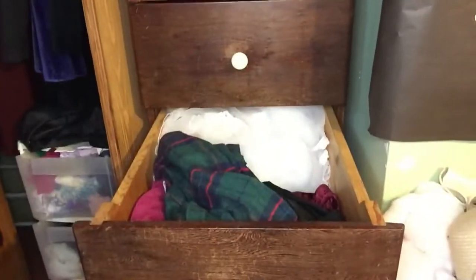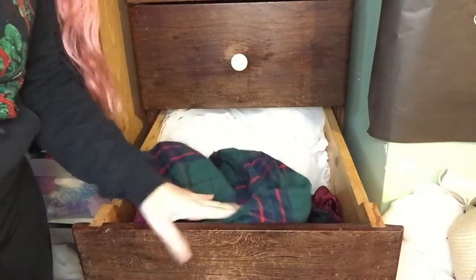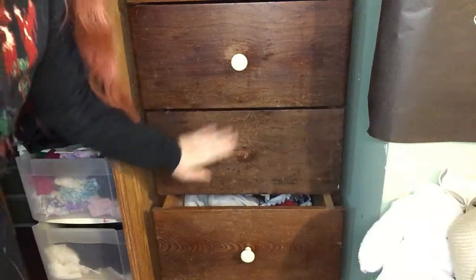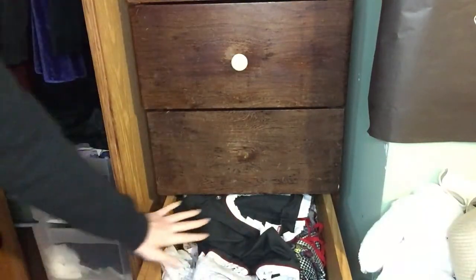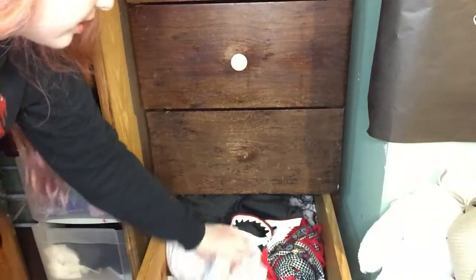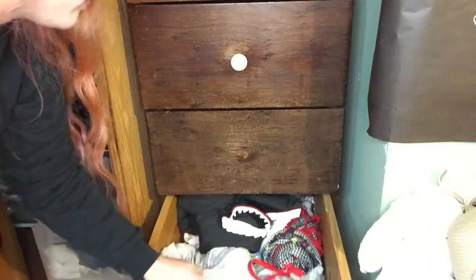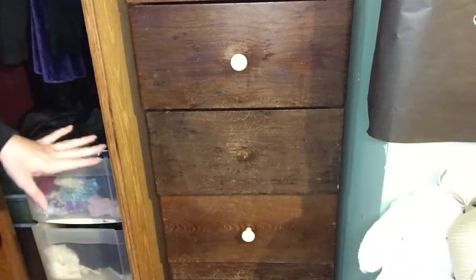And as you can see here, I have just those skirts that I mentioned, and also my petticoat. And I also have more special occasion stuff, like my dirndl here, some Lolita dresses, and here I have some fabric scraps and stuff like that. So that's pretty much it when it comes to the main pieces, I guess.